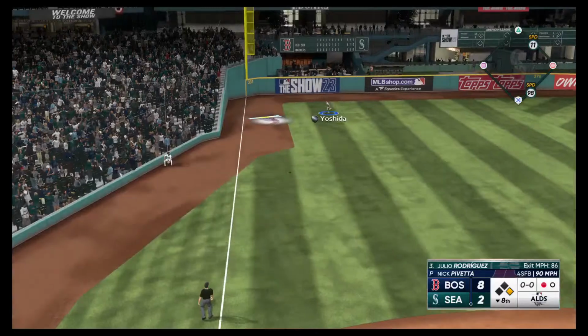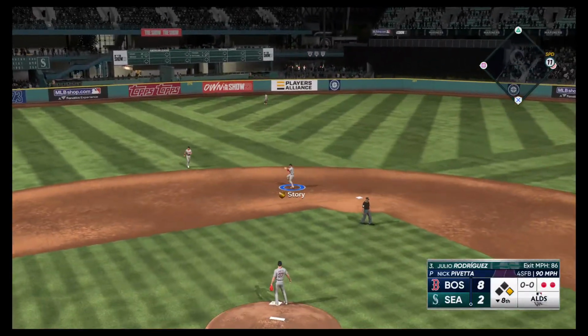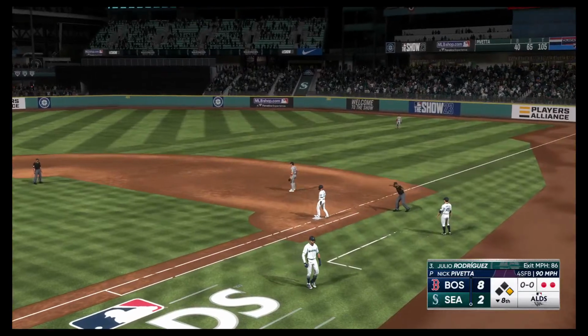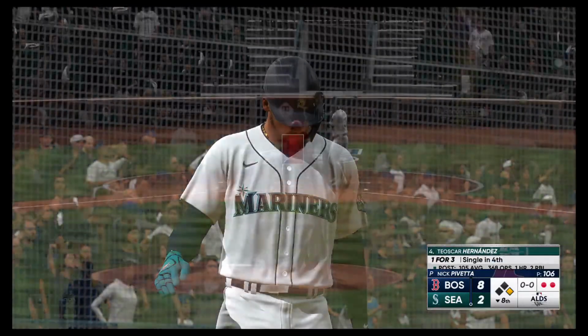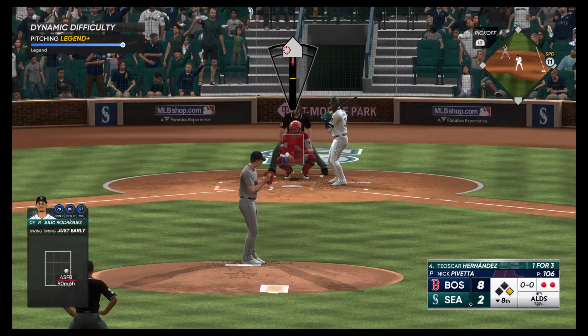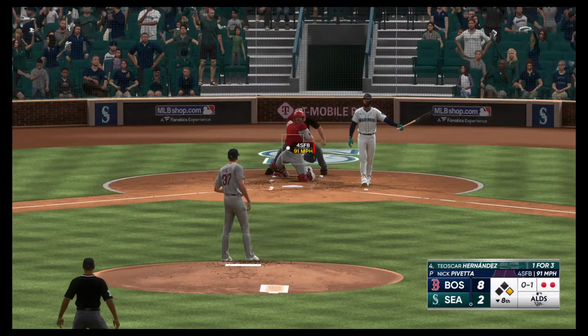High fly ball down the left field line. Yoshida flashes the leather on the running catch. Oh, the throw is over his head. Man at first, and now it's the cleanup hitter for the Mariners, Teoscar Hernandez. That pitch in for a strike, 0-1.